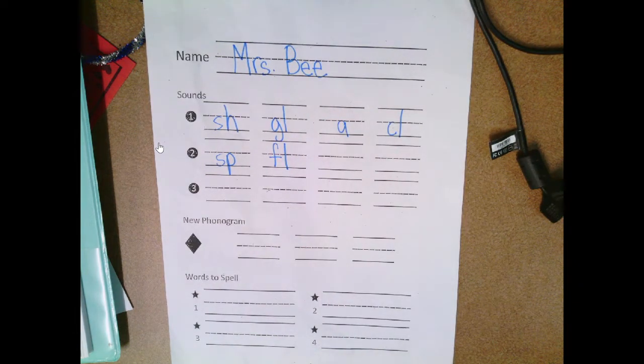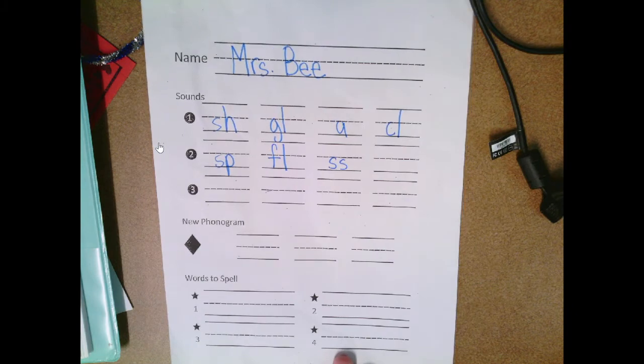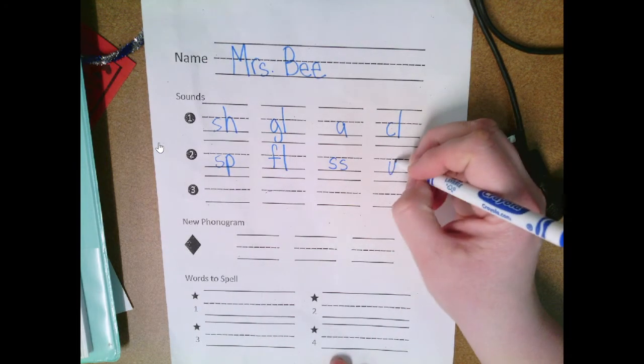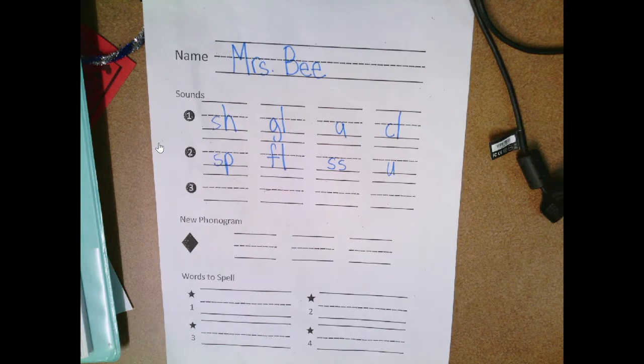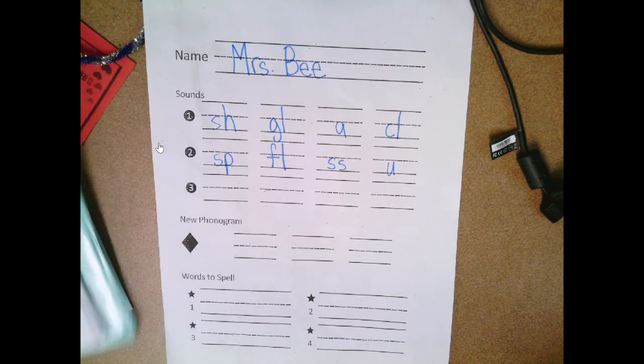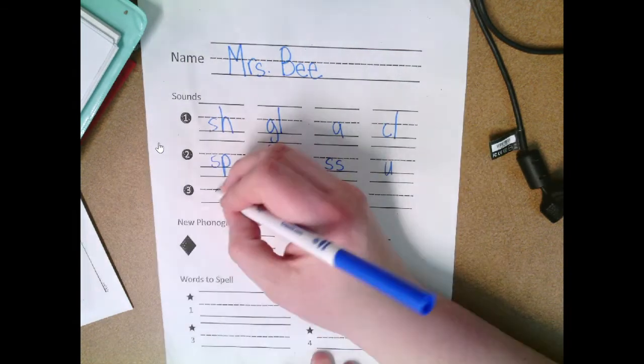Carson, what says like class? S-S, class. That is a floss rule at the end of a one-syllable word after a short vowel. Double the S. All right. Jaylee, what says u? U, up. Levi, what says, sorry, I forgot to turn my page. What says sl? Sl. SL, slip, sl.